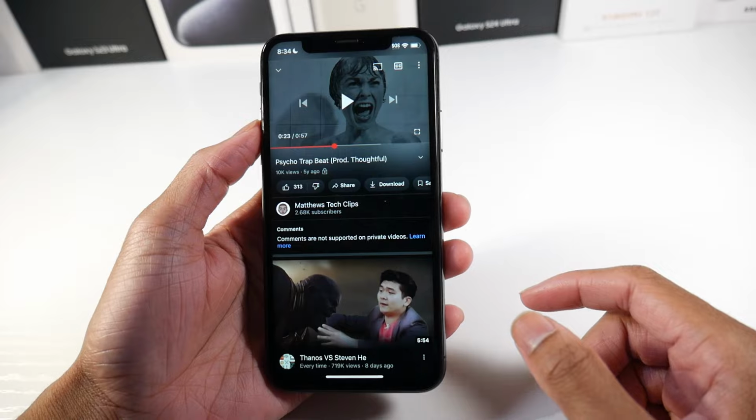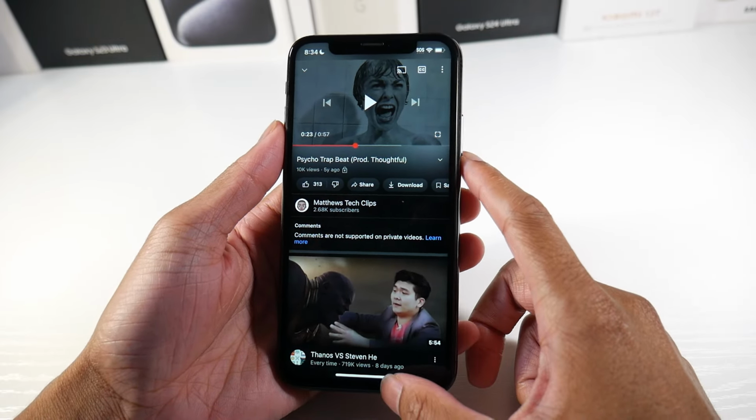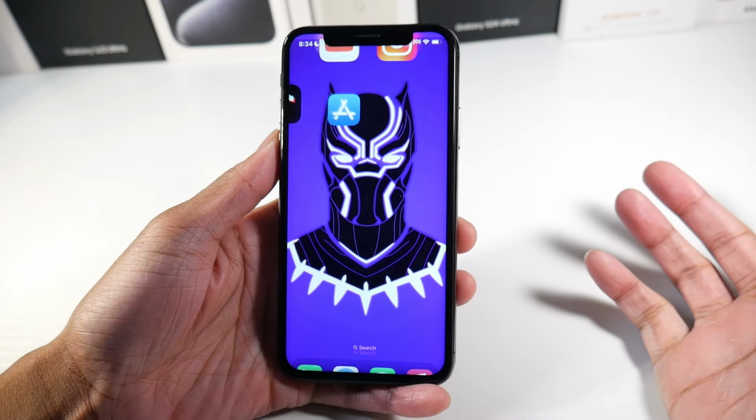So the speakers are pretty decent on here, with a pretty good amount of bass quality. No real issue with the speakers on here. It's pretty decently loud, and face unlock does work on here.